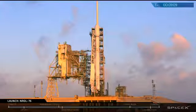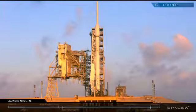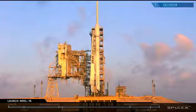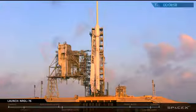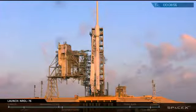Obviously, the Falcon 9 itself is in the center of the image there, and it is being supported by the transporter erector. You can see at the forward end of the rocket, just below the fairing being the very tip of the rocket, the forward end of the transporter erector is supporting the rocket.